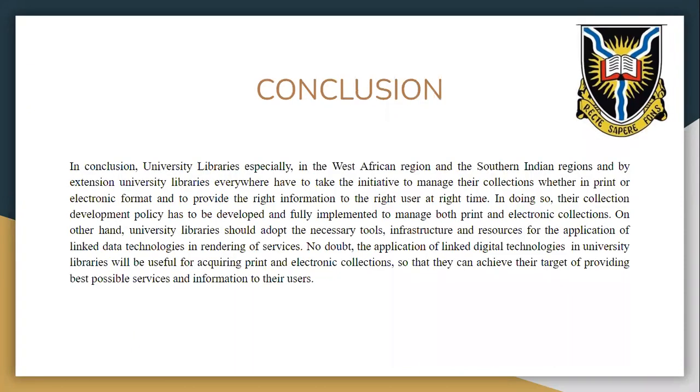In conclusion, we say university libraries, especially in West African region and in Southern India regions, and by extension, university libraries everywhere, have to take the initiative to manage their collections, whether in print or in electronic formats, and to provide the right information to the right user at the right time. In doing so, their collection development policy has to be developed and fully implemented to manage both the print collections and electronic collections. On the other hand, university libraries should adopt the necessary tools, infrastructures, and resources for the application of linked data technologies in rendering their services.